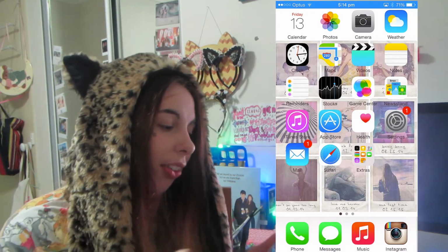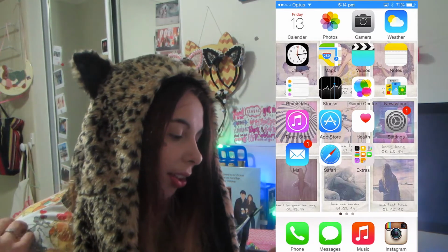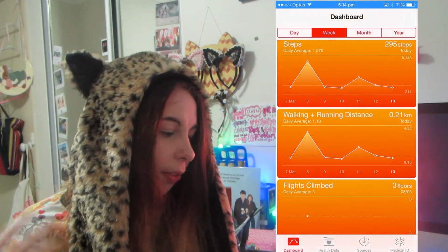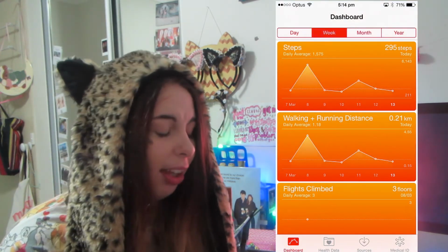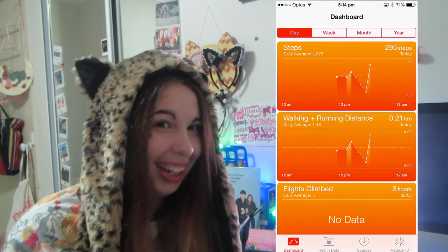So the first couple ones are just pretty much self-explanatory. The only ones that I would go into detail about is, with the new update with iOS 8, you get this health app and it tells you how many steps you've done today and over the months and the years, which is pretty cool. I haven't really used it yet as I only just got my iPhone 6, but I will be using it in the future, hopefully.